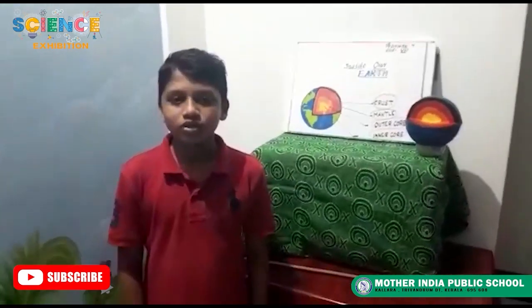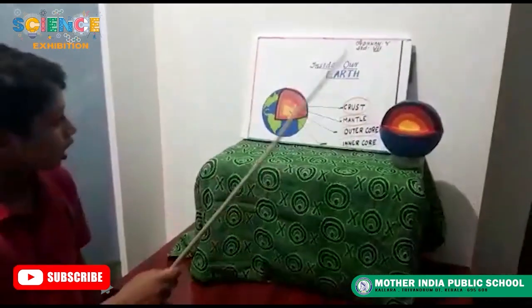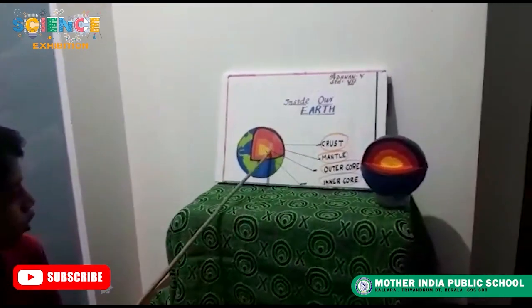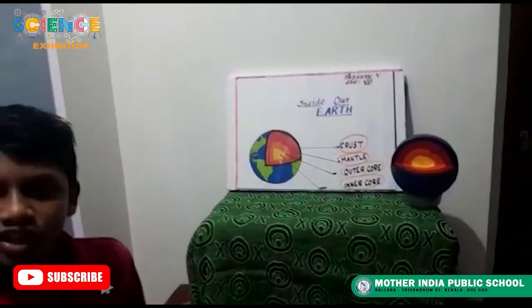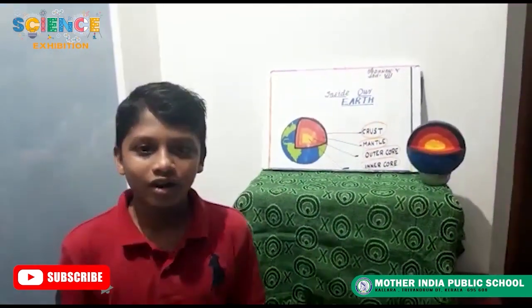Now, I am going to describe the 4 inner layers of the earth. The first one is crust, second one is mantle, third one is outer core, and the fourth one is inner core. Here the black color is crust. It is the uppermost layer of the earth. It is the thinnest of all layers.